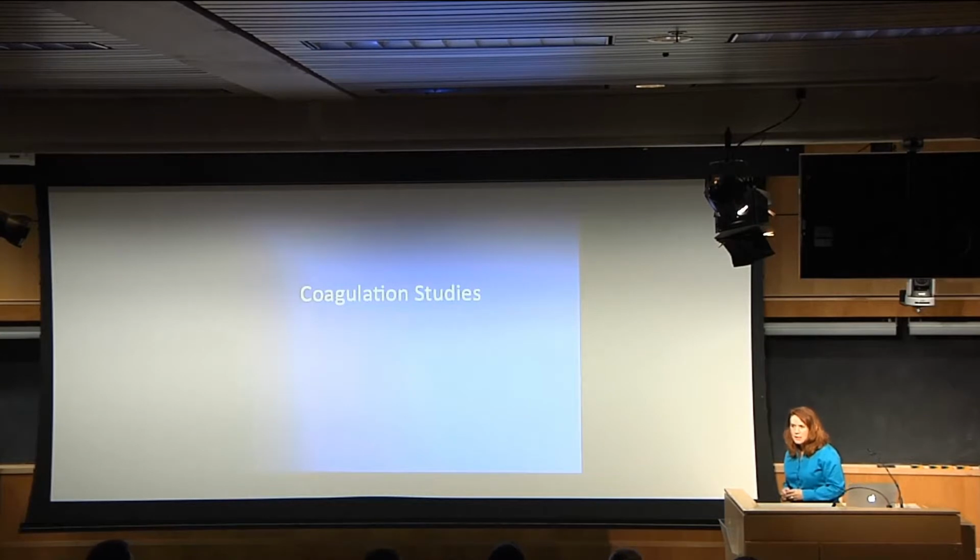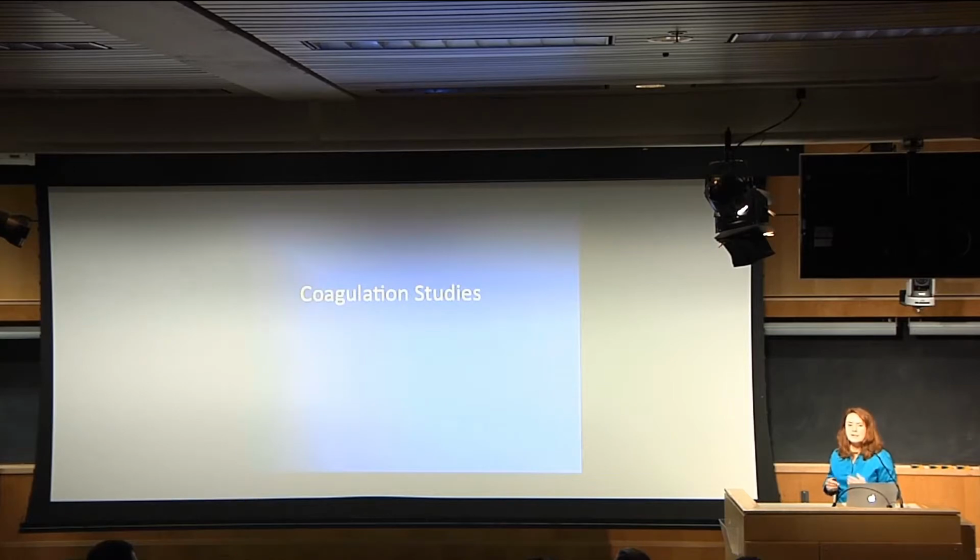I want to take coag studies, because this is an expensive one, and it makes no sense to me whatsoever, because this is one of the best studied pre-op tests in the world. We know how this behaves. We know that screening coag studies do not predict intraoperative bleeding. They do not predict intraoperative bleeding. I'm not even going to say the studies suggest that it doesn't predict intraoperative bleeding. The studies show they do not predict intraoperative bleeding.